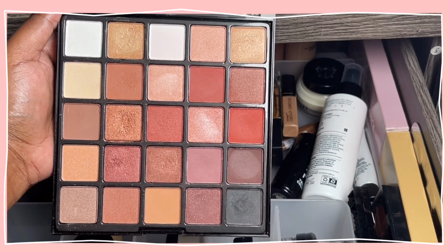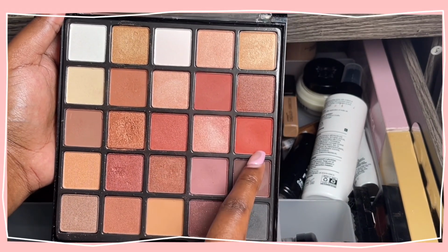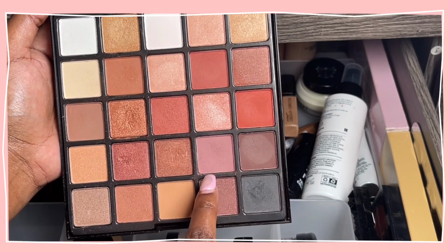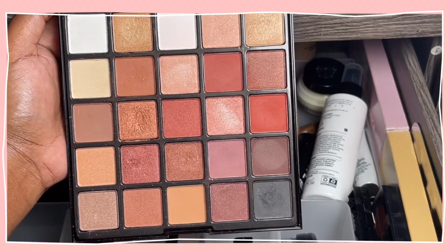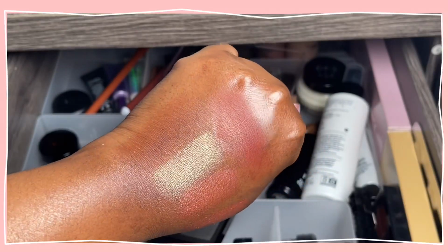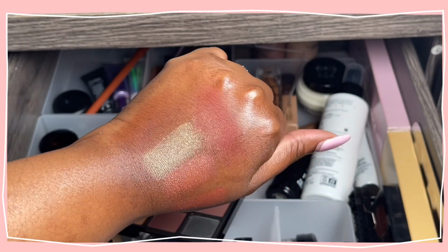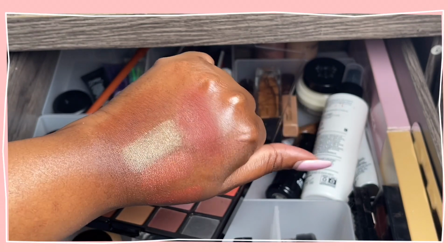My favorite ones are this dark brown over here. I like these colors. They're kind of red orangey colors, and I also like this one. It's a purple mauve color, and I also like these shimmery ones. Very nice. I've just swatched a few colors there. They look much more pigmented on the eye. Yeah, they're very beautiful. I like them, and I recommend this eyeshadow palette a lot.